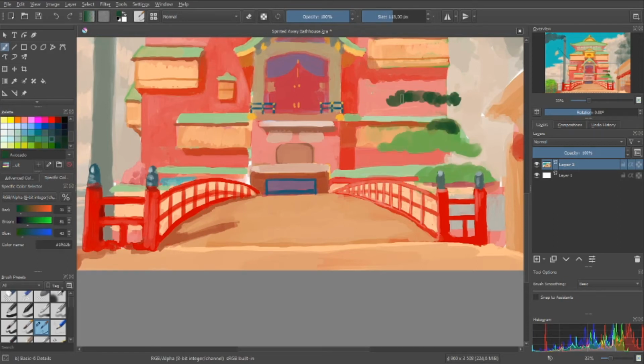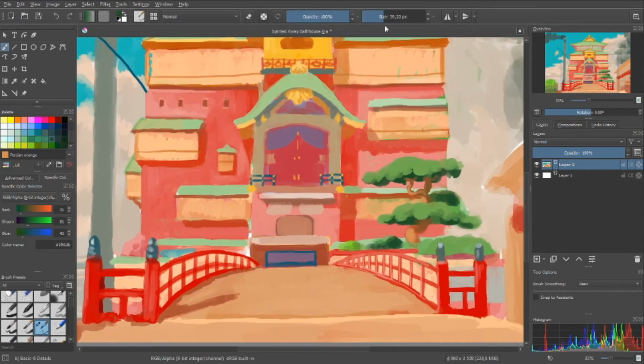So here I'm finally doing the right hand side of the bridge, which is probably very important for framing, and then I'm just re-adding that tree that I bashed in earlier, just with some simple shadow layer and a top layer, and then adding the branches below.